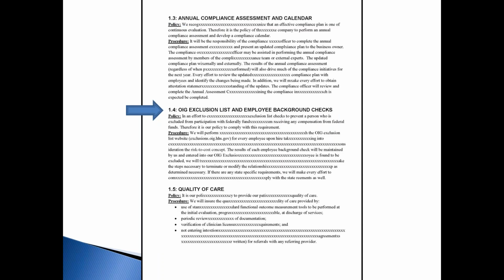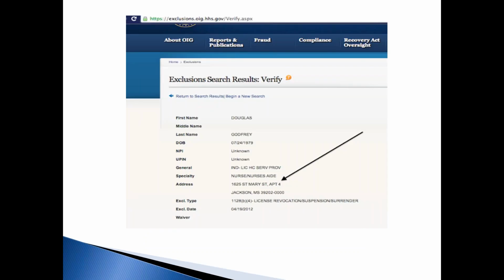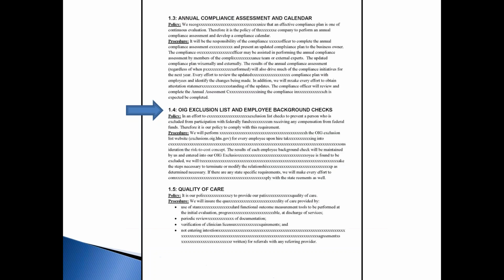If you see Medicare patients, you are required to go to the Medicare exclusions site to see if the person that works in your office has been excluded from the Medicare program. Put your own name. Go to exclusions.oig.hhs.gov. Go to that website. Put your name in the field to see if your name pops up.